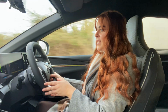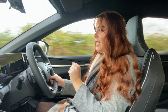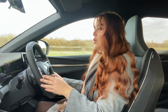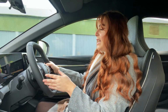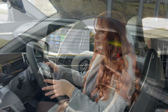The regenerative braking system, which tops up the battery in an electric car by recovering energy as you brake, is actually situated behind the steering wheel, and it has 4 different strengths. You can switch between them using the small paddles on the steering wheel, and in the most extreme setting, it greatly reduces the need to actually use the brake pedal at all, especially around town.